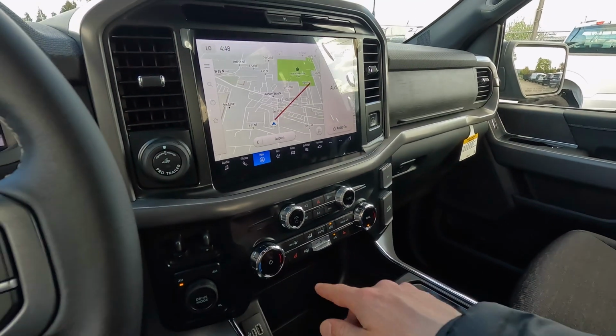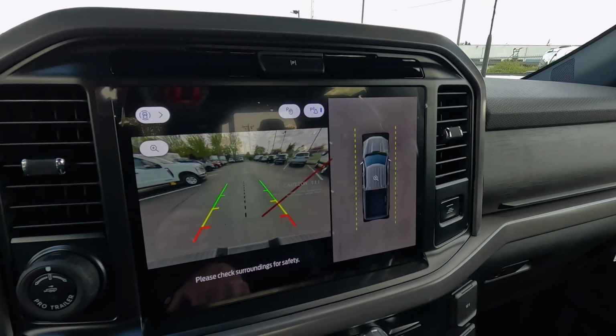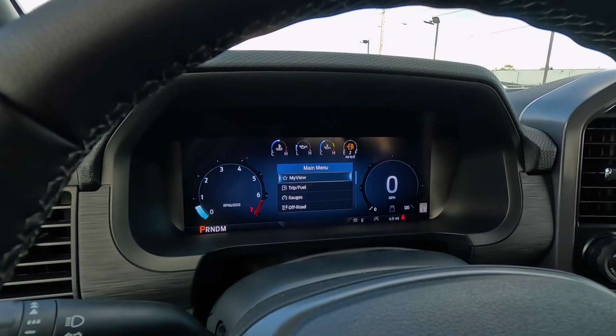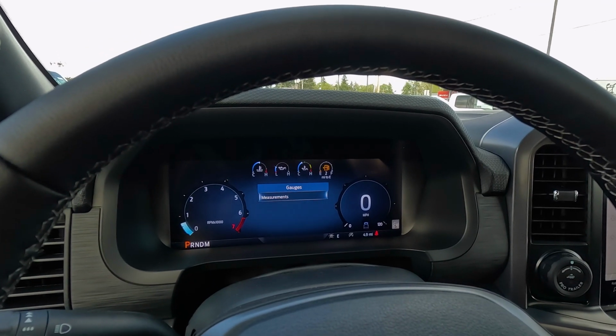We have a dual zone auto climate control, heated seats, nice big screen for the navigation system, excellent parking camera or overhead camera for excellent situational awareness, completely digital gauge cluster with analog styles to the left and right. Configurable, you can kind of pick and choose what information you want showing up.